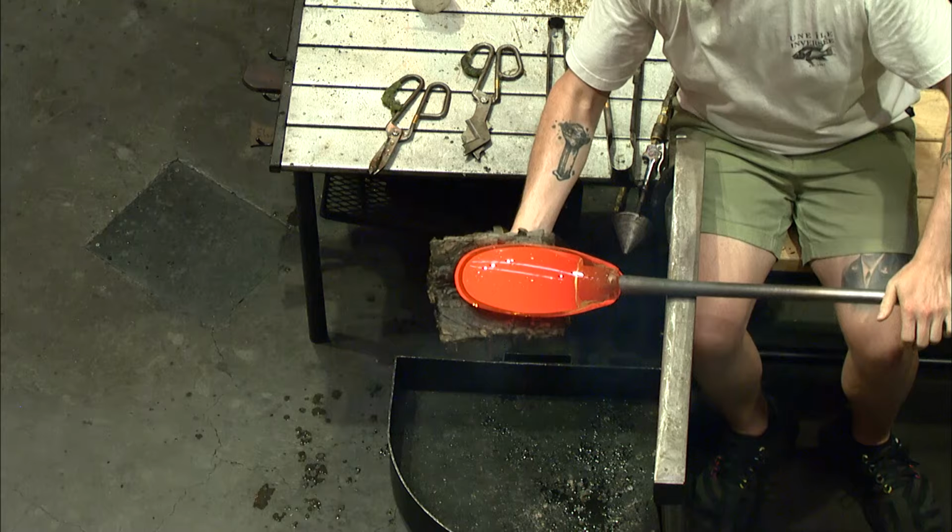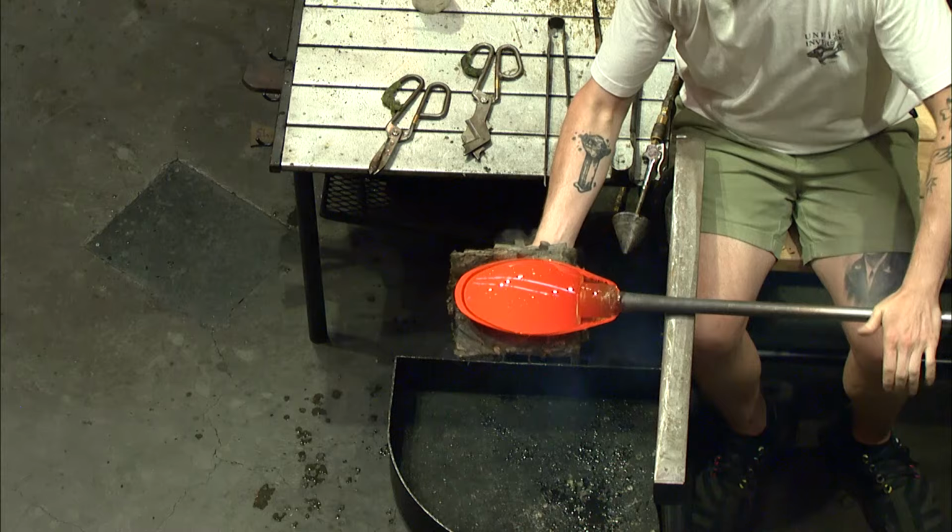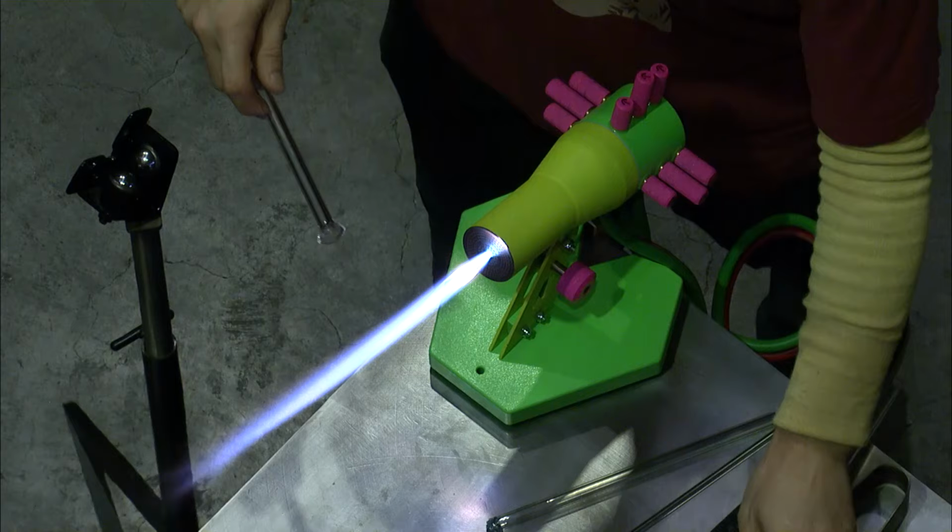I should also introduce Katie Hubbs over here, who's going to be assisting Austin quite a bit. They are actually old college buddies. You guys blew glass together at school, right? At Emporia State? Nice. There we go. Emporia State represent. There you go.